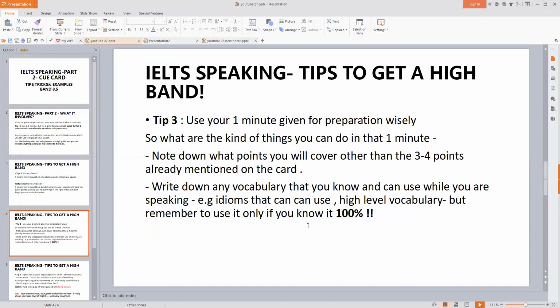First, you should note down all the points that you want to cover in your speech. Now, these points are other than the points that they have already mentioned on your cue card that you should cover. So don't waste your time just copying the same things. Okay? So let's say, for example, they've already given you a bullet point and it says that you should tell how did you celebrate? Okay?